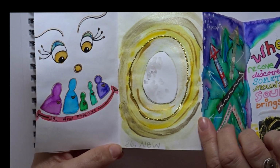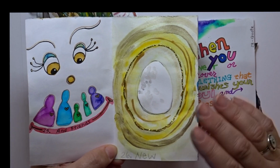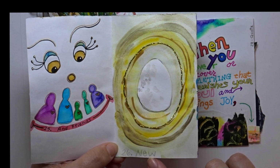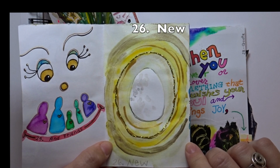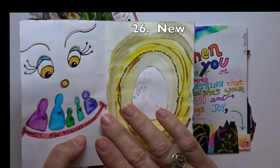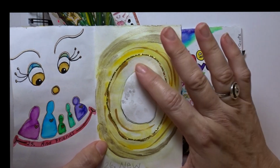For day 26, I was getting to think about new year and renewal, and I thought the word new would be fitting as we're ending one year and starting another. To me, the image that came to mind when I thought about new was a simple egg.